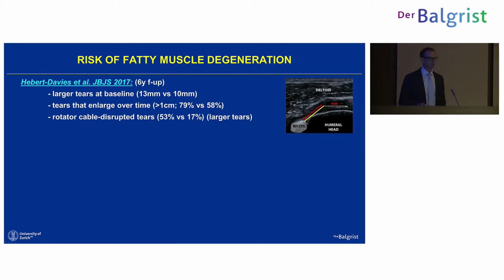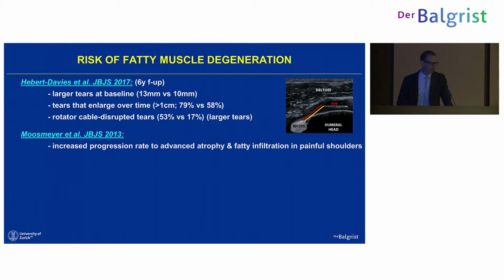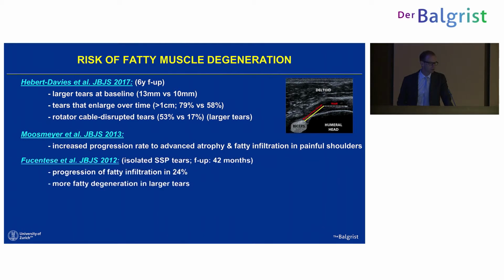And what are the risk factors for muscle degeneration? Harryman found that larger tears at baseline, tears that enlarge over time, and again, rotator cable disrupted tears were associated with a higher muscle degeneration over time. Moosmayer found increased progression rate to advanced atrophy and fat infiltration in painful shoulders.